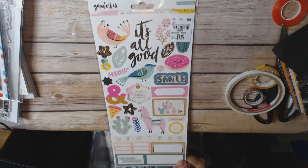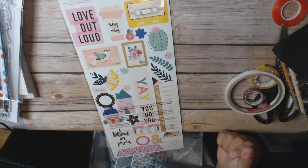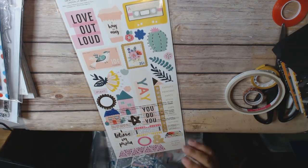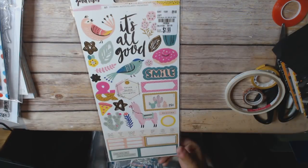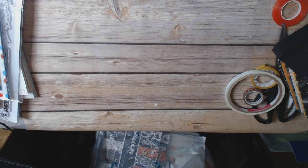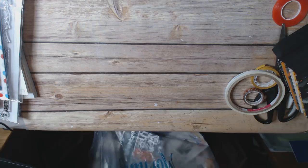I wish that my Tuesday Morning had it because it looks like a super cute collection and it looks like it goes really well with Maggie Holmes. I'm surprised it's not, because it doesn't say Maggie Holmes anywhere on it. But I picked up some of these because I thought they were super cute. And then I did pick this up.